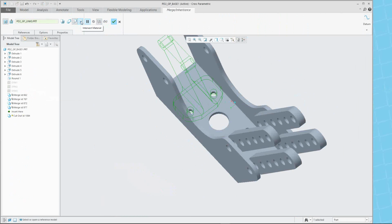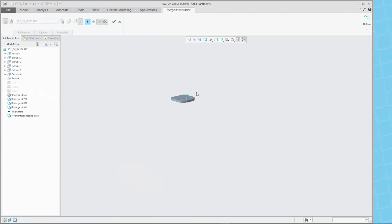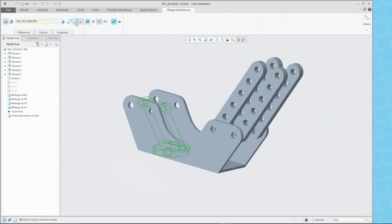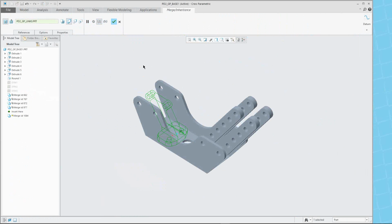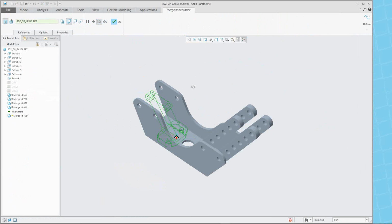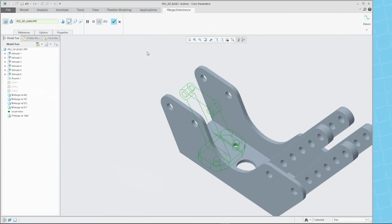Or I can go in and do the intersect, which is basically saying where these two parts come together is the only thing that I want to see. So remove everything except for where they come together. And now we'll just simply see that piece there. So it just simply shows where those two parts come together and intersect one another. So I have the ability to go through and do any of those right here inside of the show. I could also do it inside of the original dialog box, but for demonstration purposes, it was a lot easier just to simply show you this individually.